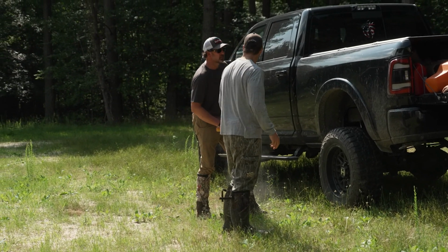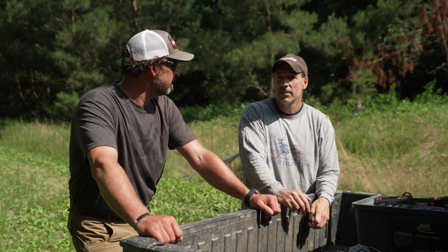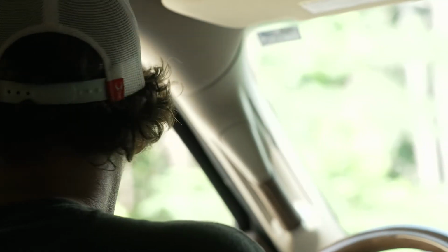It's Austin's first visit here, so we just want to get out and show you the farm a little bit. It's going to be a fun few years getting to work this piece over and make it into something really special down there. It'll be nice. Let's go. The big deer here.